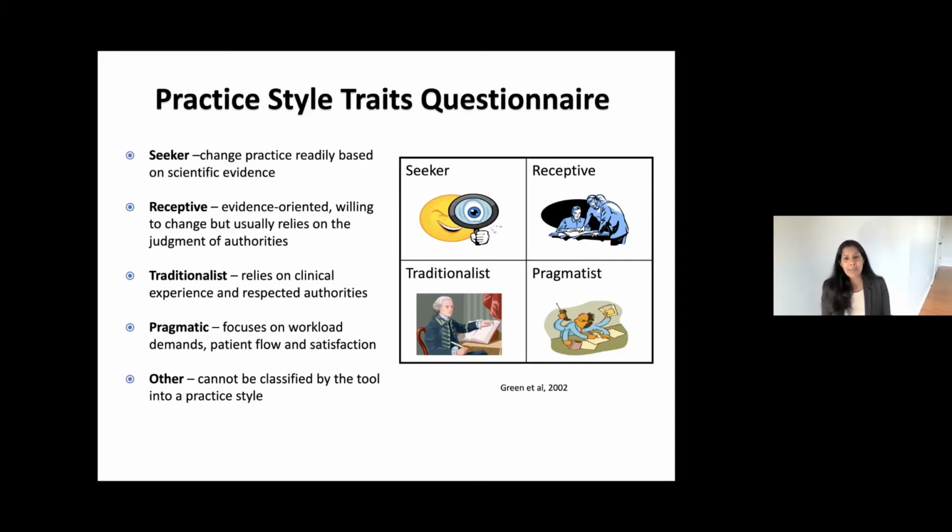So a seeker is somebody who's very easily willing to adopt new practices. They read the latest RCT, and they review a systematic review, and they're ready to change their practices right away. So that's someone who's considered a seeker. Someone who's receptive, on the other hand, is someone who's evidence-based oriented, but they're really only willing to change their practices once they've got the go-ahead from their supervisor, department head, or the department chair. So they're really receptive to change, but wanting to get that backup or the support from the higher up or a respected colleague.